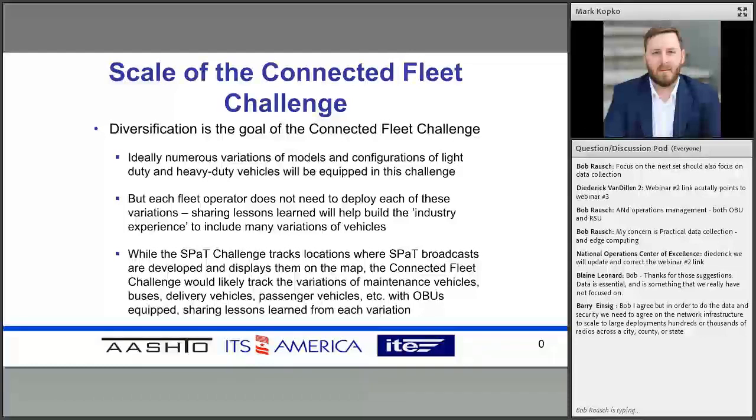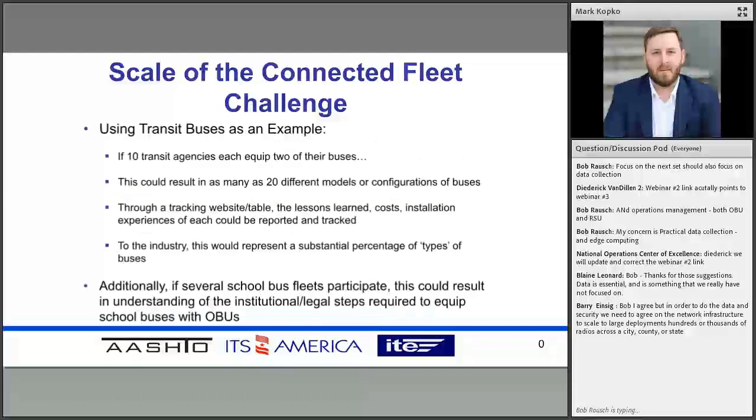And while the SPAT Challenge tracks locations where the broadcasts are actually occurring, the Connected Fleet Challenge will likely track the variations of maintenance vehicles, buses, delivery vehicles, a variety of different types with onboard units equipped for sharing lessons learned for each variation. When we start looking at transit buses, for example, if 10 transit agencies each equip 2 of their buses, this could result in as many as 20 different models and configurations of buses versus having to go through and each one having to do this.